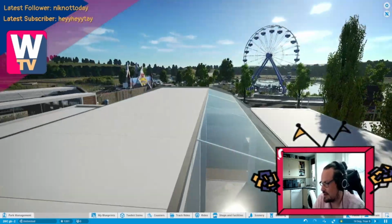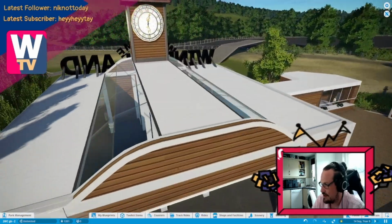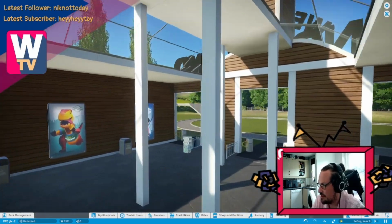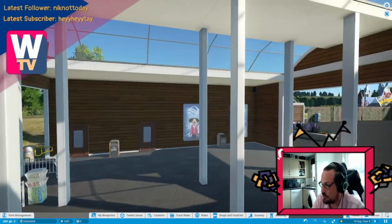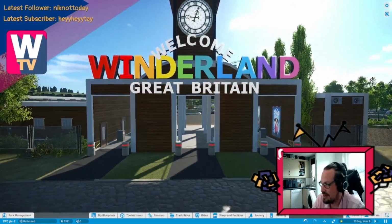I love the glass. That looks beautiful. I've never looked at it from the bottom up before. The glass gives you the light in the building that you wouldn't get if it was dark. So it's nice and open. I love it. Really, really pretty.